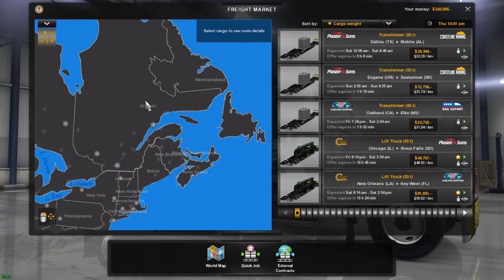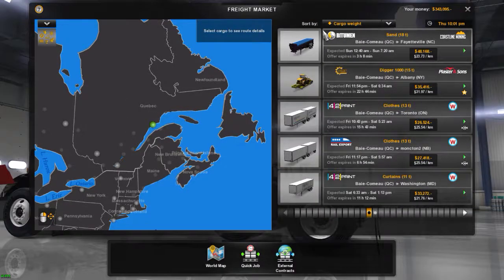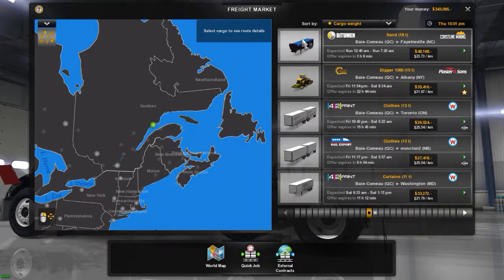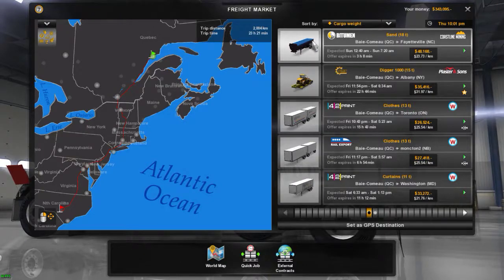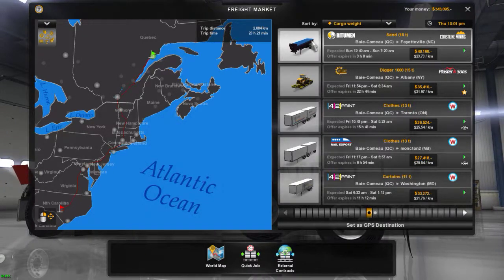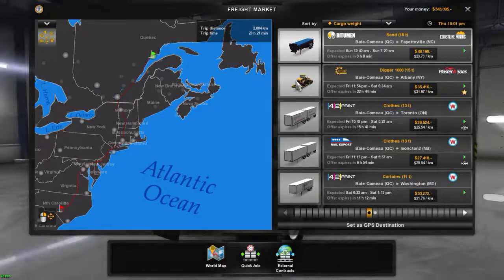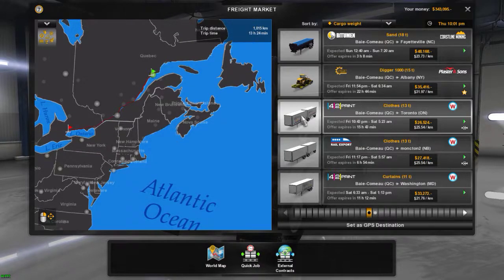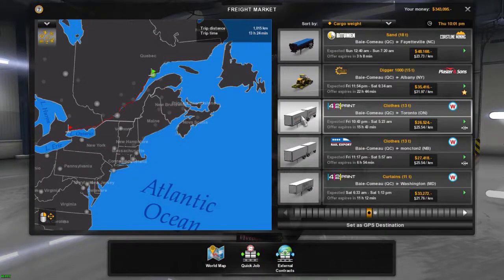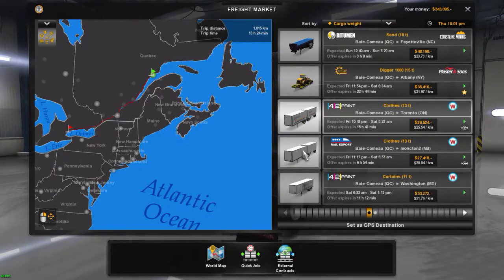We're not going to do it now, but if we were going to, from Baie-Comeau, cargo weight, not very heavy. Baie-Comeau down into Fayetteville, North Carolina. No, I want to stay in the Canada Dream map. The point of these things is to explore the map. One goes through the U.S. to Albany, over to Toronto. Yeah, good. Lived in Toronto. I like Toronto.